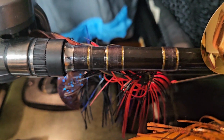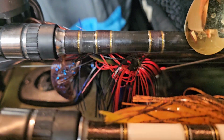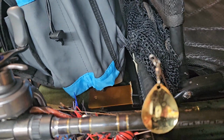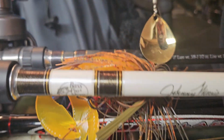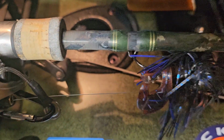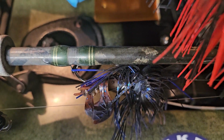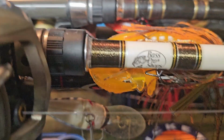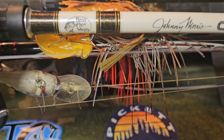We got a black and red spinnerbait. This here is a bladed jig. Got a crankbait. And somewhere in here, a jig, a black and blue jig. So we got some different colors. We'll try some different things today.